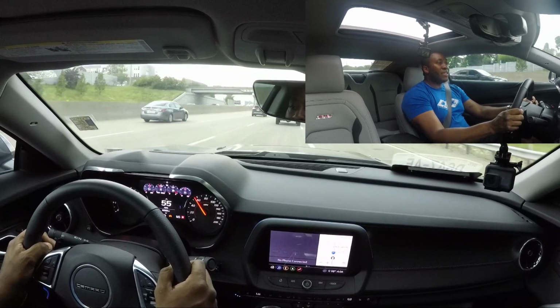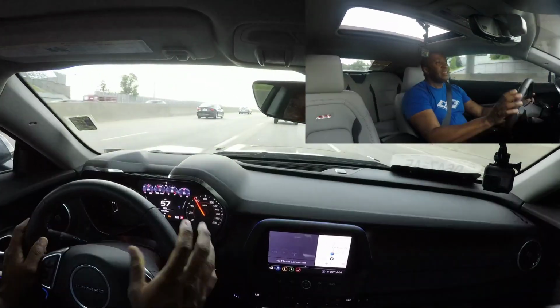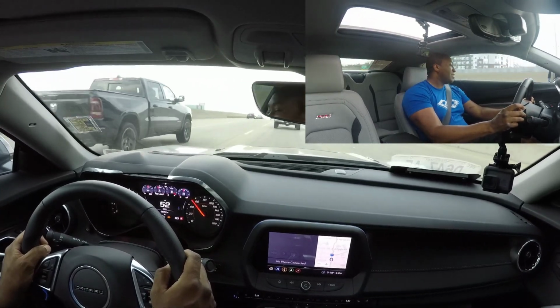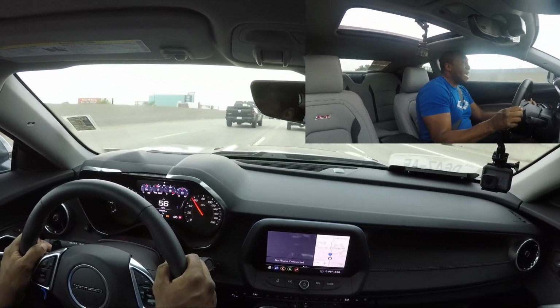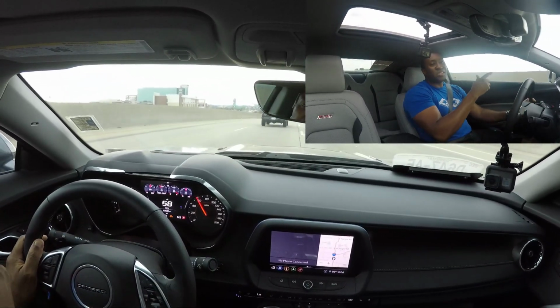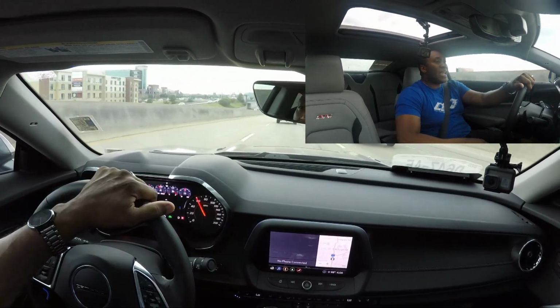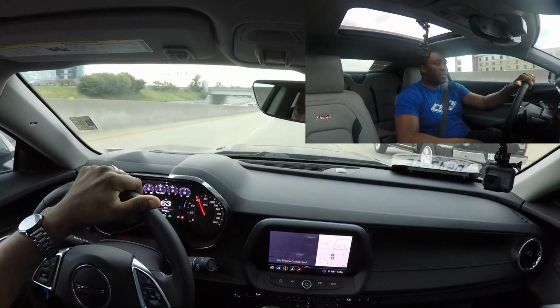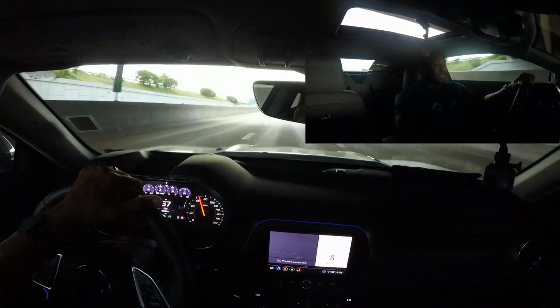And the other thing, if you've watched other Camaro videos, you've probably heard this a million times, but the Camaro does have terrible blind spots. So you do have to keep that in mind. But this car does have blind spot monitoring, so that does help. But what I would say is, if you're going to get this and you're not going to get a convertible, you should get one of the cars that has the blind spot monitoring, because I feel like that helps a lot.